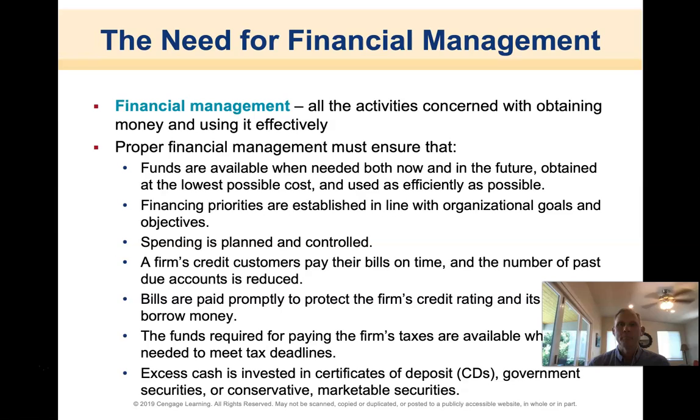And so, here's what proper financial management must ensure: that funds are available when needed, both now and in the future. However, and that it's obtained at the least cost possible, at the lowest cost possible. So now we're talking interest rates potentially on borrowing. Financing priorities are established with the company goals. Okay, those go hand in hand. Spending is planned and controlled. That's what budgets do. They make sure that spending is planned and controlled. A firm's credit customers pay their bills on time, and that as a company, you pay your bills on time to maintain a good credit rating so that cash is cheaper for you.